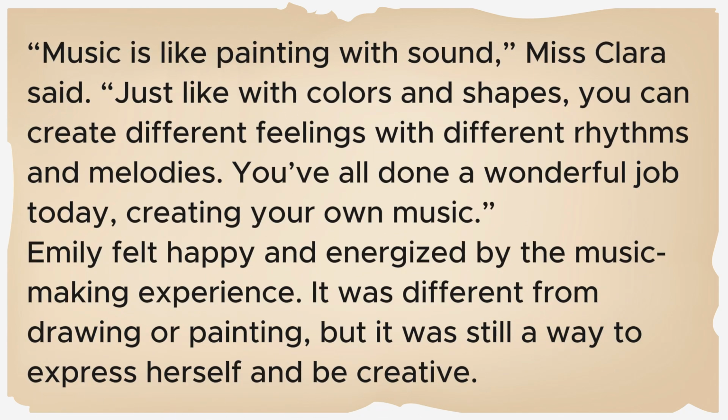"Music is like painting with sound," Miss Clara said. "Just like with colors and shapes, you can create different feelings with different rhythms and melodies. You've all done a wonderful job today, creating your own music." Emily felt happy and energized by the music-making experience. It was different from drawing or painting, but it was still a way to express herself and be creative.